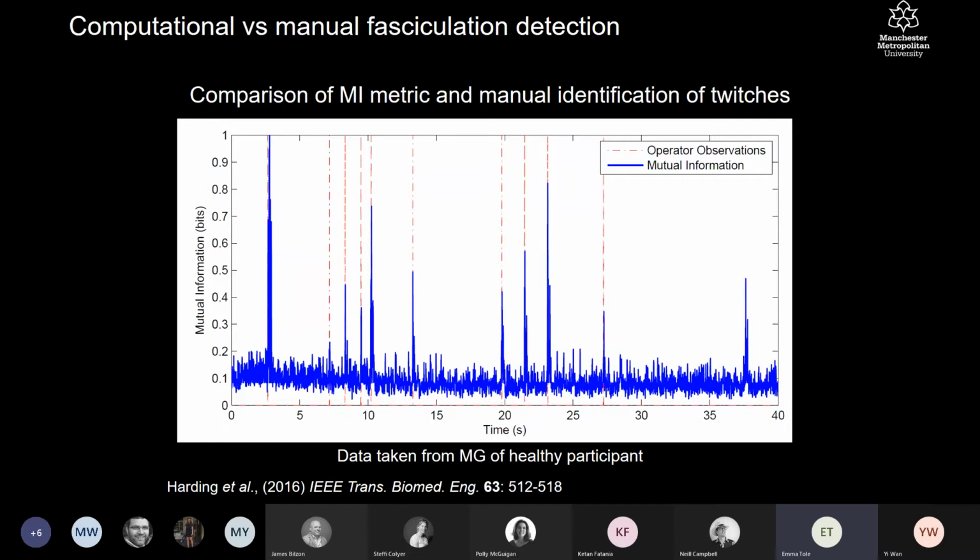So this is an example from that data. We've got time along the x-axis and the mutual information metric on the y. The mutual information signal is in blue, and overlaid you can see the red marks represent the identification of an event by one of the operators. And you can see on the whole we've got some really strong agreement between the 2 measures.